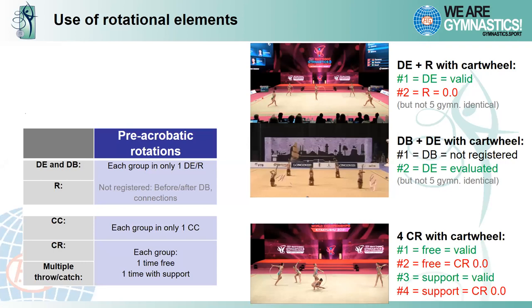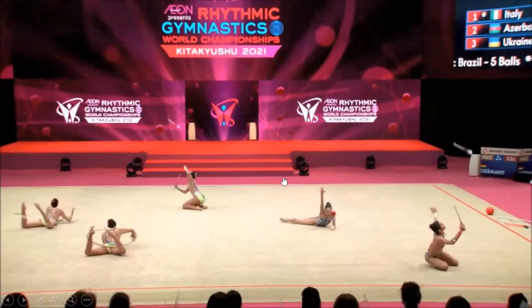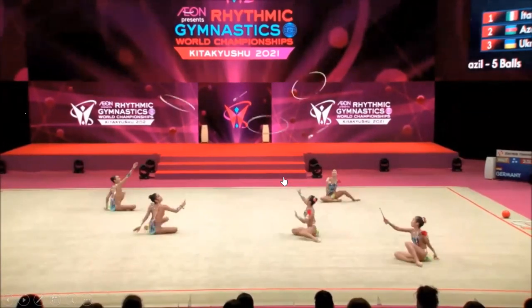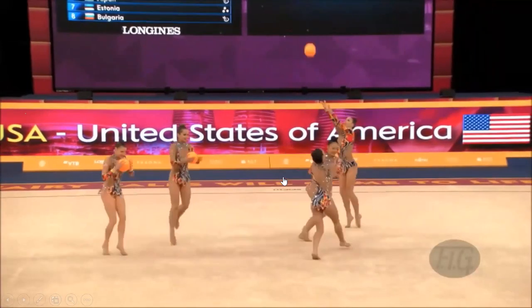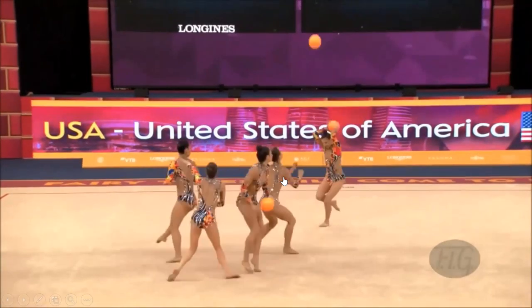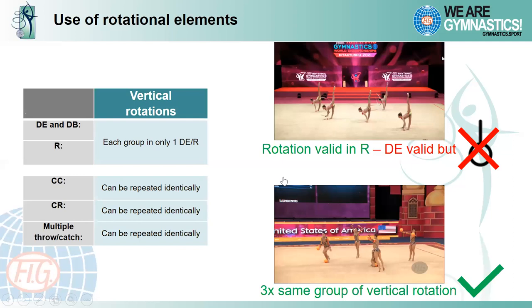You understand now? The vertical rotation DE and DB, each group in only one difficulty exchange or R. So the rotation is not valid for the exchange. The DE is valid, but the rotation criteria is not valid. Three times same group of vertical rotation, they can be repeated identically, no problem.